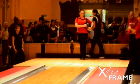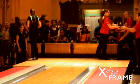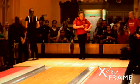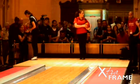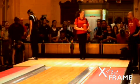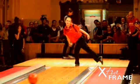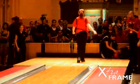The number 1 seed has chosen the pattern, and she's elected to go first. I like that. I know Elise feels very confident about her game right now, and she would like to get out there and get strong. And I don't know if you noticed, but these girls only live about maybe 45 miles apart, so they've bowled together quite a bit. Rachel Vaughn, originally from Atlanta, now living in Port St. Lucie, Florida. Elise Bolton in Melbourne, Florida.